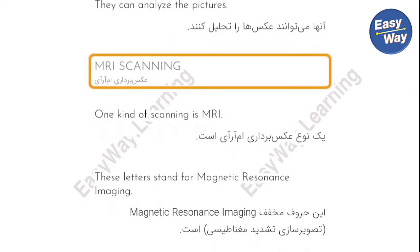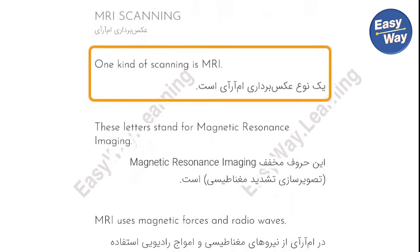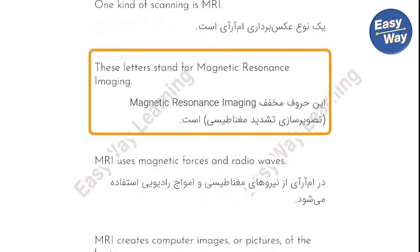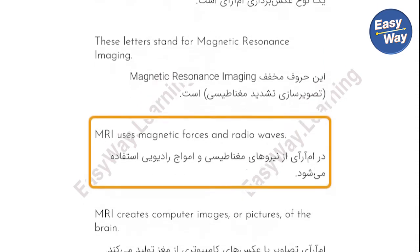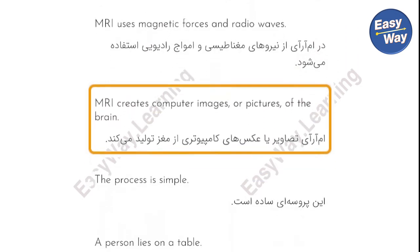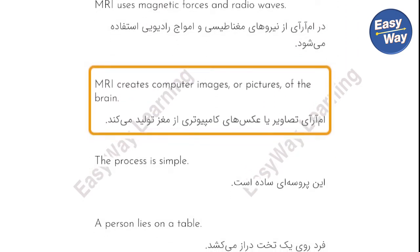MRI scanning. One kind of scanning is MRI. These letters stand for magnetic resonance imaging. MRI uses magnetic forces and radio waves. MRI creates computer images, or pictures, of the brain.